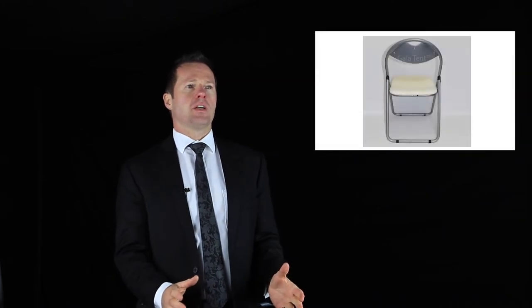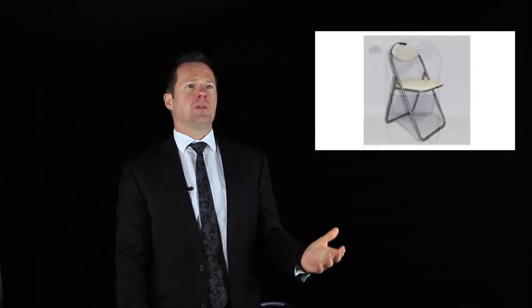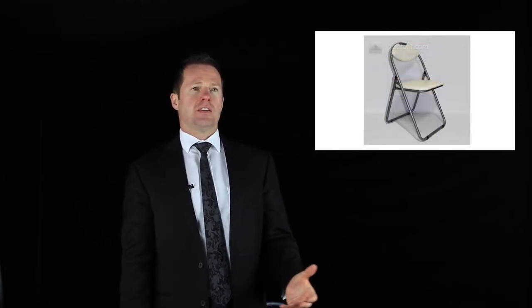I'd like to introduce you to our very stylish and retro robust chair. It has a strong tubular steel framework with a padded seat and backrest. It benefits by folding completely flat for easy storage. The event industry love this particular product.